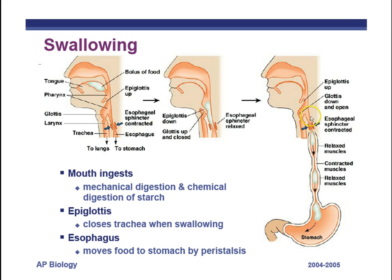Now, once that food starts coming down the esophagus, it's going to be moving down into the stomach by peristalsis, which is that rhythmic contraction of smooth muscle. Imagine like a tube of toothpaste being pushed and just kind of this rhythmic pushing of food until it hits the stomach.